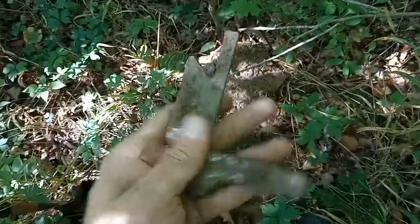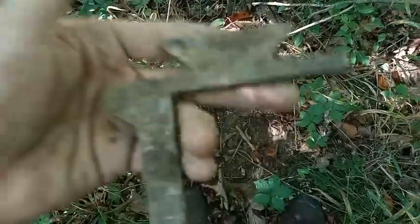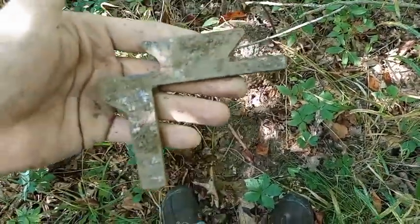Gonna have another weird piece of brass. It had to come out of some type of machinery or something. Anybody recognizes that, please let us know what it is.